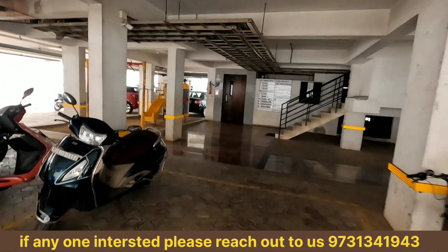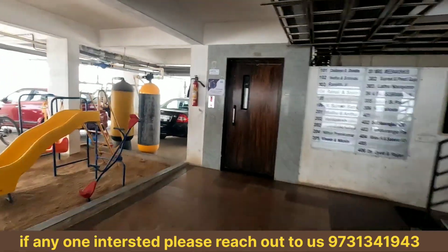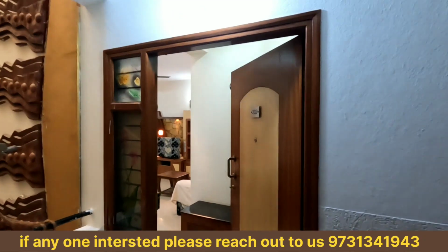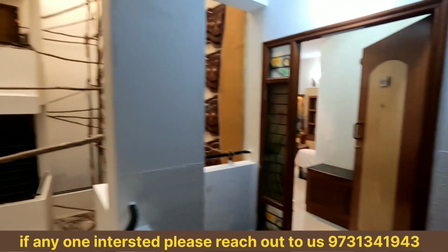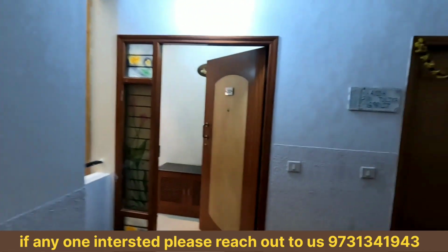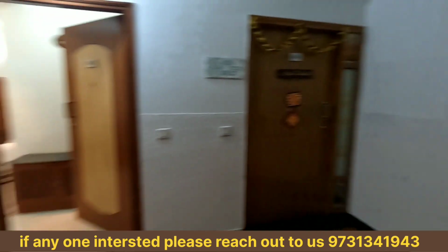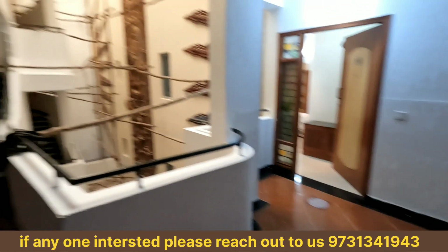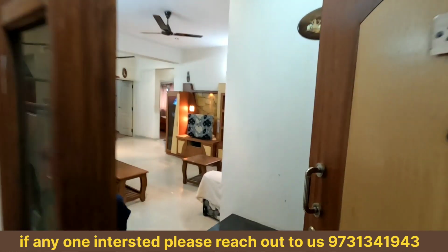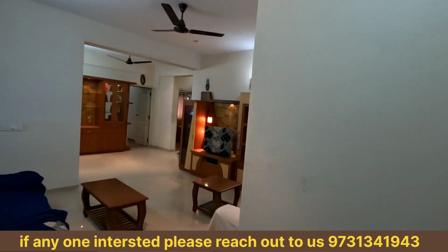So we'll show the flat. The flat is also very good. I think all of them will like it. So here is the flat. It's on the second floor. Flat number is 202. The painting work is happening, almost 90% of the paint work is done for the building. So here is the space you will be getting. I am doing the video a little late, so it's a little dark. This is the 2BHK fully furnished flat.